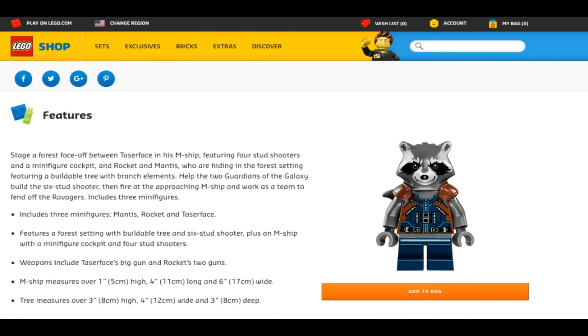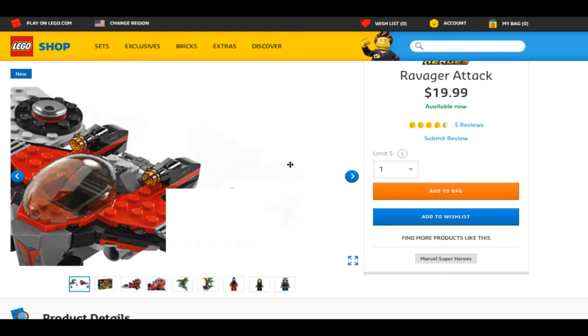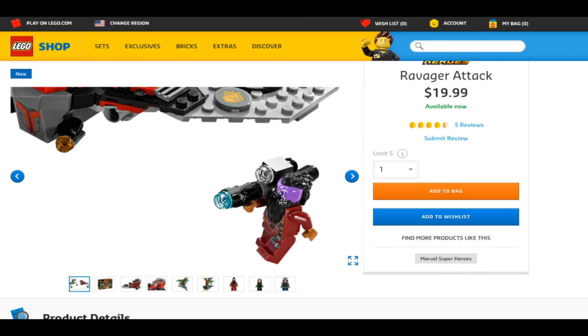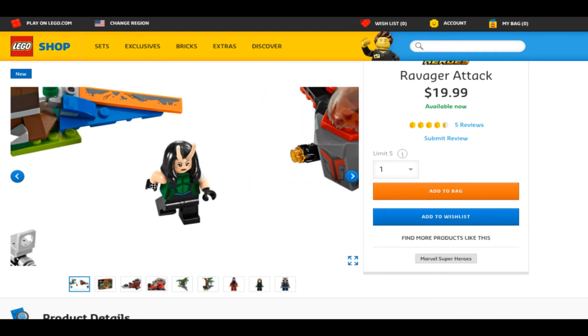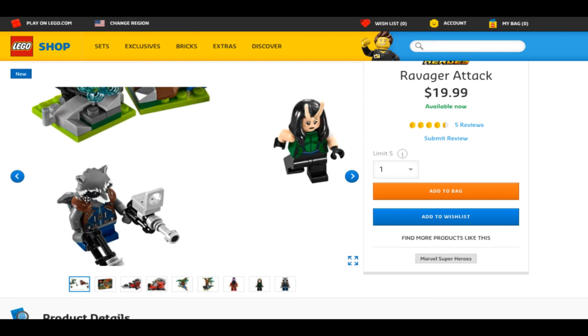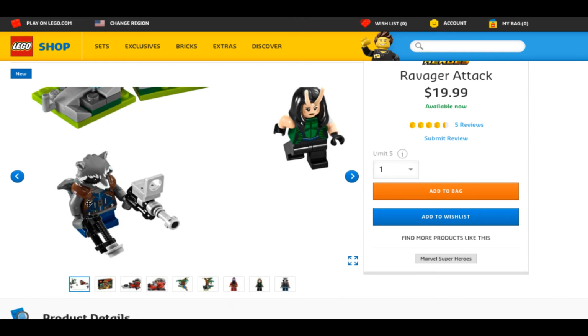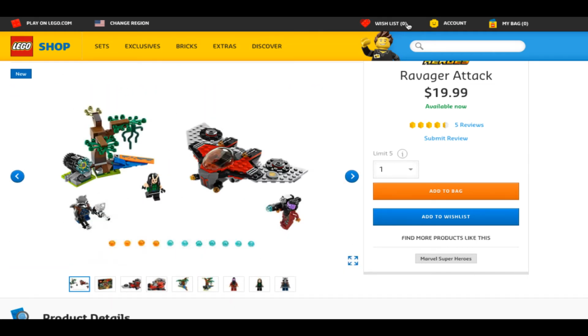Now, Guardians of the Galaxy Part 2, I'm not too fond of most of the minifigures. I do like this spacecraft right here. This one is just an ugly looking minifigure. This one is even more ugly looking. The only one I like is this dude right here, the raccoon himself. So I called the guy a skunk. It kind of does look like it. So the raccoon itself, I would just get it for the raccoon, and that's it. I would not get anything else in this line.